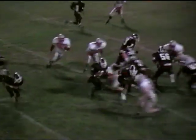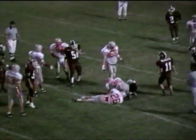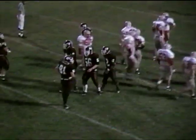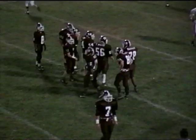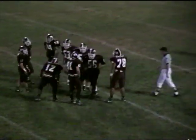Duckworth takes the snap, fakes, gives it off to Ravisi. Hit at the line of scrimmage, breaks the tackle, moves his way down to the 30, on inside the 30 to the 28-yard line. That'll leave Cumberland close to first down yardage with 35 seconds to go in the first period. What a measure. That's going to be very close. Looks like they might have it.